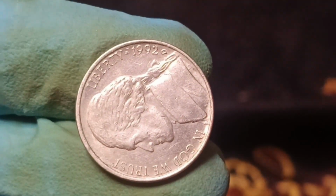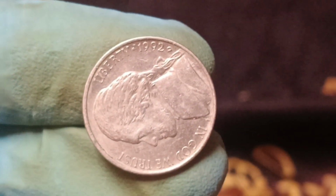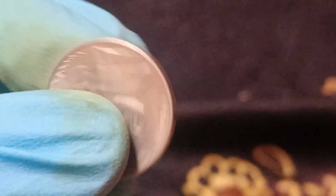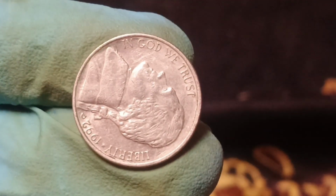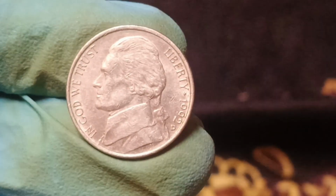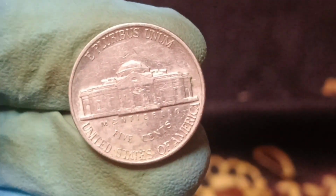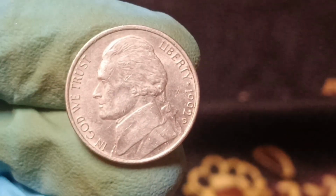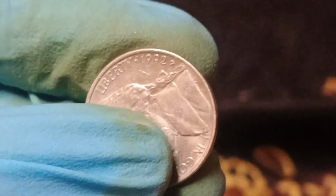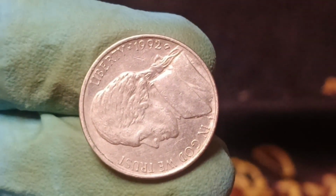And this revelation sent shockwaves through coin communities, as forums lit up, YouTube videos went viral, and coin shops began seeing an influx of collectors demanding to examine every 1992 D nickel in their inventory, hoping to find another treasure hiding in plain sight, because when something worth 5 cents suddenly jumps to $24 million, everyone wants in on the action.